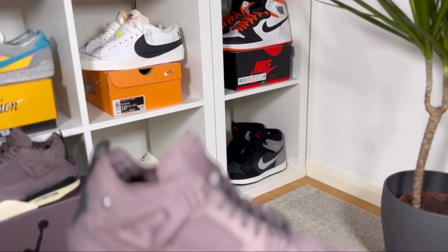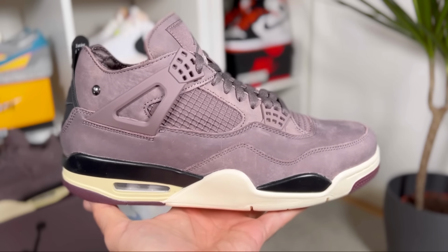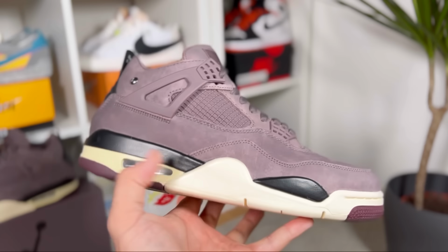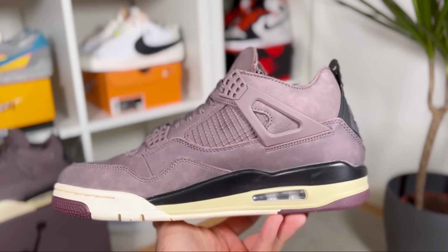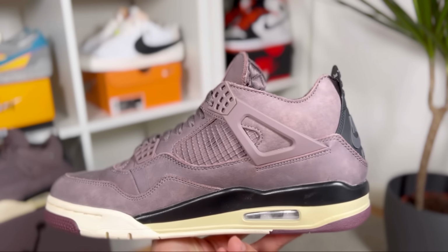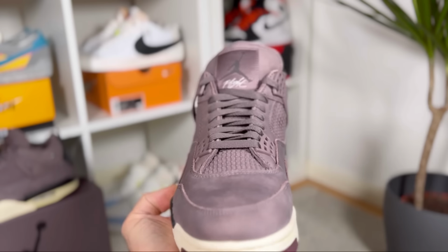What I've completely forgot to show you guys is that just underneath this lid we're gonna have a very interesting design, which we had in previous releases, but this one is very blurry. But now let's continue with the shoe, guys, which in my opinion is one of the best releases for 2022, and most definitely this one is in my top 5 releases for 2022.